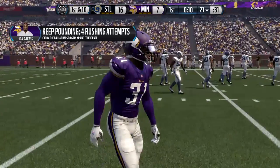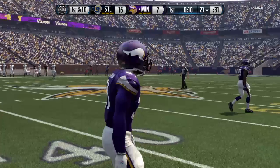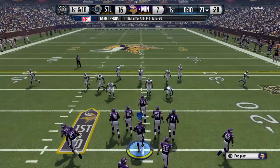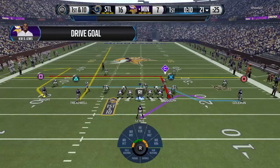Jim, I think it's hard to overcome it, because when you get physically run over and give up a safety, well, what are you thinking when you come out on the field? We can't let that happen again, so that makes you tight. And we all know tight athletes don't play the best. Let's go.